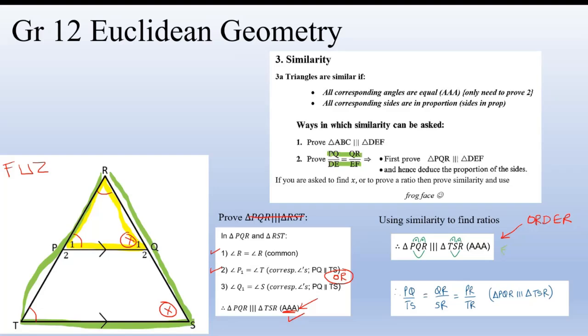So if I look at the top, PQ, QR, PQR, and I look at my picture, PQR, that's a triangle. If I look at the bottom, DE, EF, DEF, okay, obviously that picture doesn't relate to this picture, but DEF might be a triangle. So then you can prove those triangles are similar, and then use your frog face to get your ratios. Okay, so that's a little recap about the Euclidean geometry.